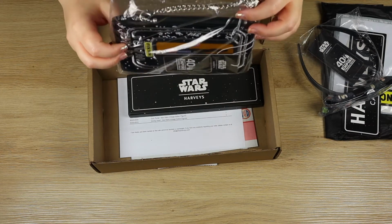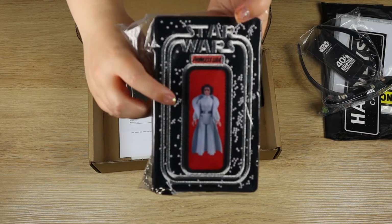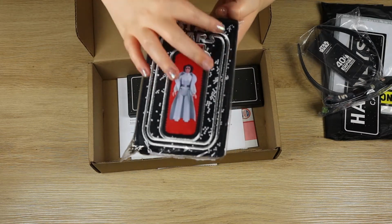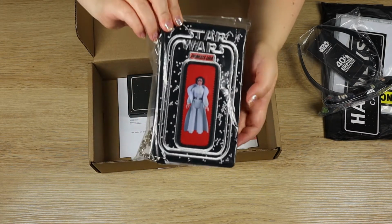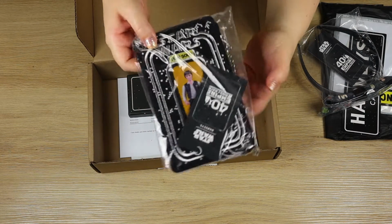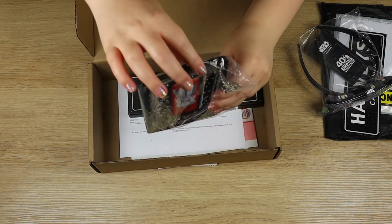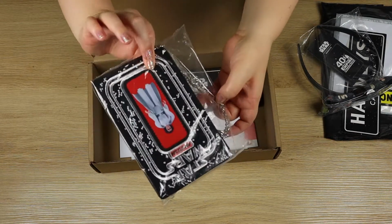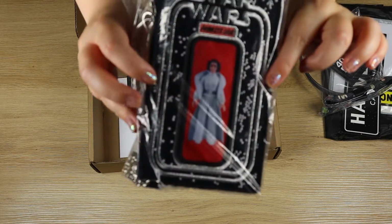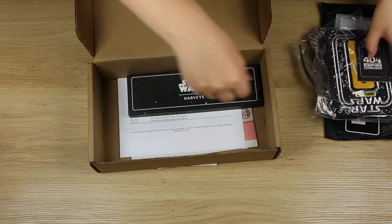It's like a little wallet, little clutch, but it features Princess Leia in action figure form, vintage action figure, and the side of the clutch looks like the vintage Kenner action figure backing cards, and I just love the design. And of course, what would Leia be without her Han Solo on the other side? This is a thin clutch, but it's got a chain and everything, so I love it. It's printed, so it's a pretty good photo of the action figures on there. I really quite like that. I'll have a better look when I've taken the plastic off.